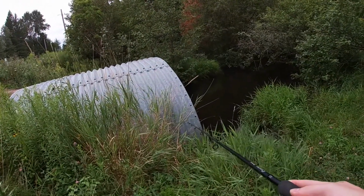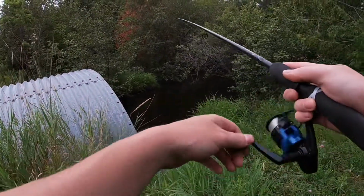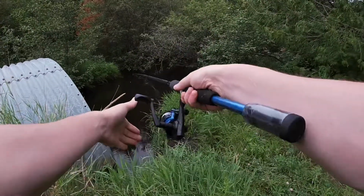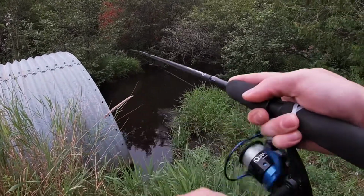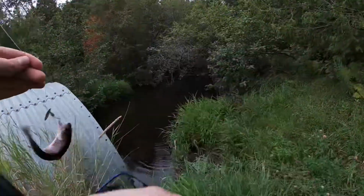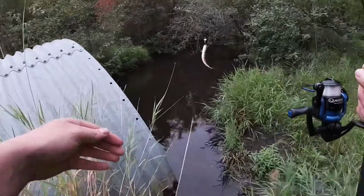Something swiping at it anyway. Something's to swipe at it pretty much right away. Something in here. We got something, guys. Got something. What do we get? Little brook trout. Little specky. Okay, I'm gonna sneak up to the edge here so I can wet my hand.